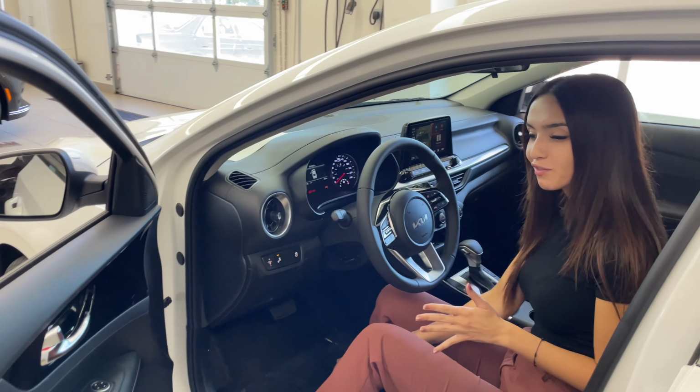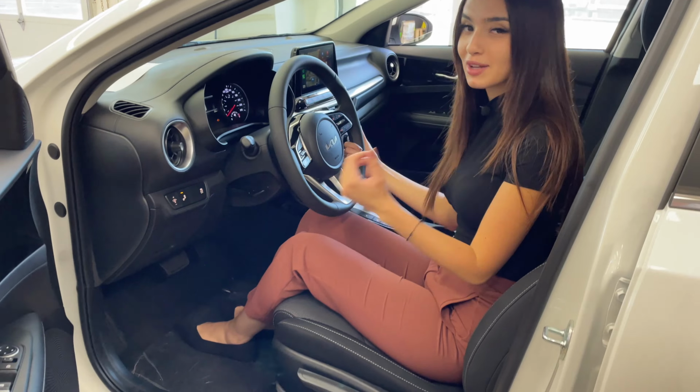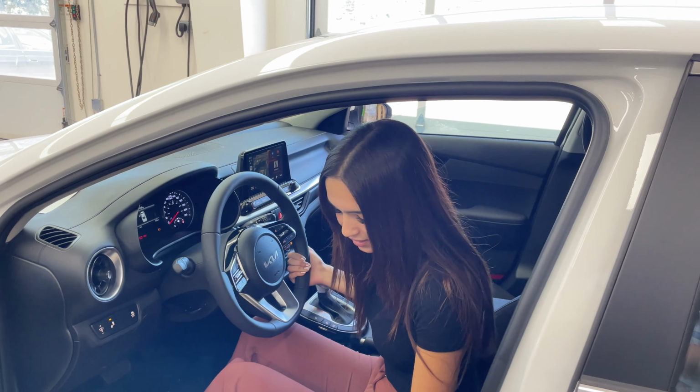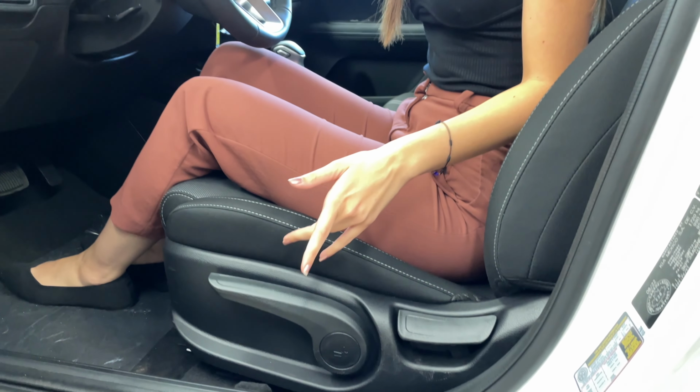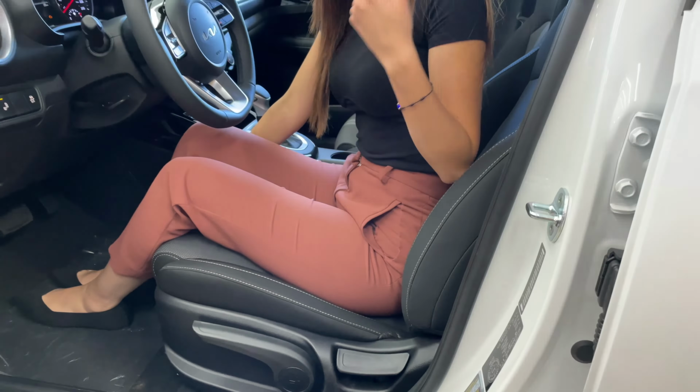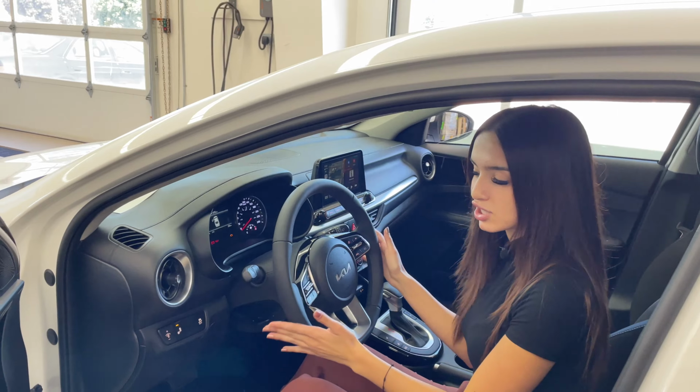All right, so now I'm in the Forte. I am very comfy. Some of you guys know I do drive a Forte personally, so I'm used to this. It's very, very comfy for me. These seats are manual, so just like the Elantra, you can adjust and bring them closer, recline the seat, move the seat up as well, so if you like to sit a little bit higher, you can do that. Same thing with your steering wheel, it is adjustable.